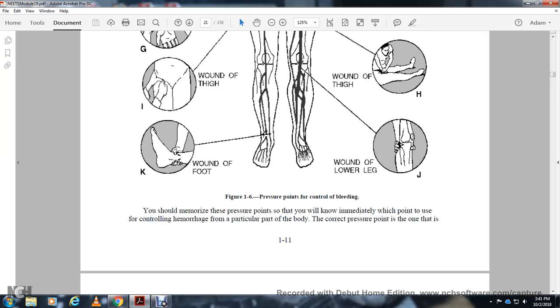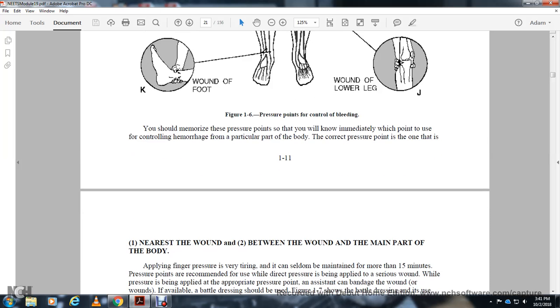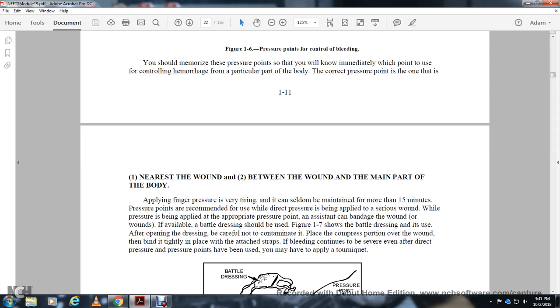You should remember that the correct pressure point is the one nearest the wound, between the wound and the main part of the body. Apply finger pressure firmly and maintain it. A 15-minute pressure on the point is recommended while direct pressure is applied at the site of the wound, or while a bandage or dressing is made available.